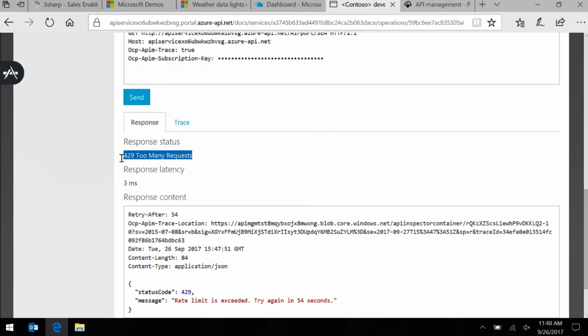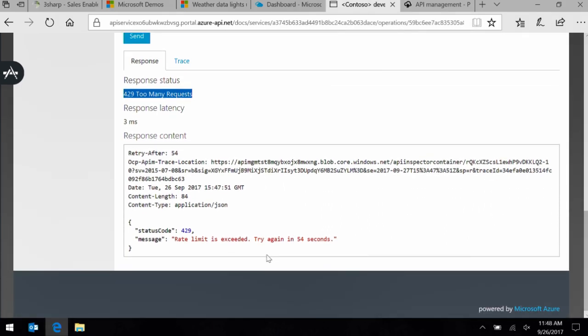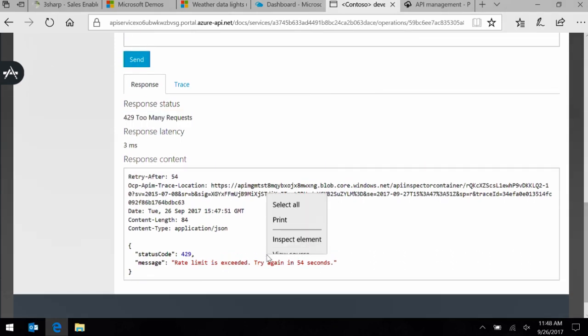So there you can see the policy kicking in, stopping me accessing that API as a developer because I'm on that tier that has that specific policy applied. And again, you can see down here the response content that's come back, the return message there. So as a developer, if I'm testing this API and trying out the policies and trying to push it, I can see exactly what's going to happen if somebody pushes it beyond its breaking point, which means I can then incorporate those use cases in my error handling within my code.